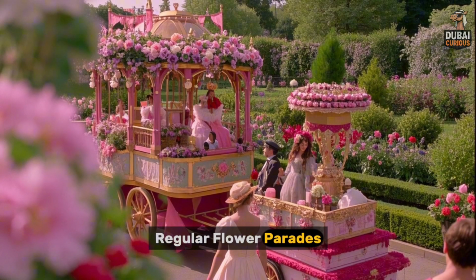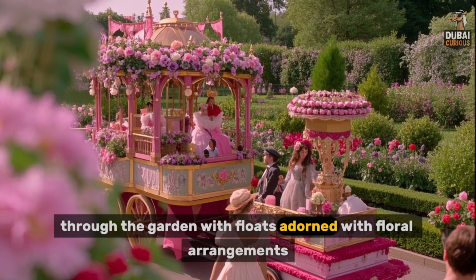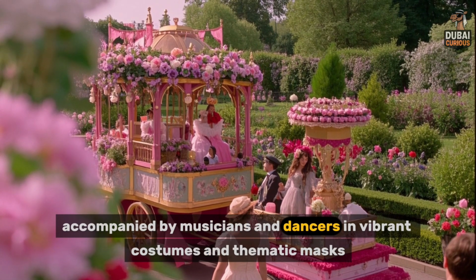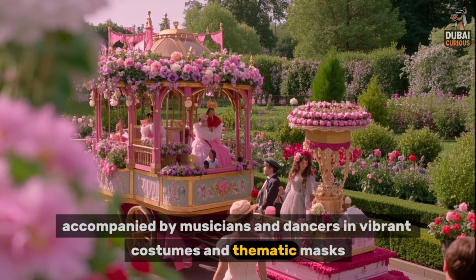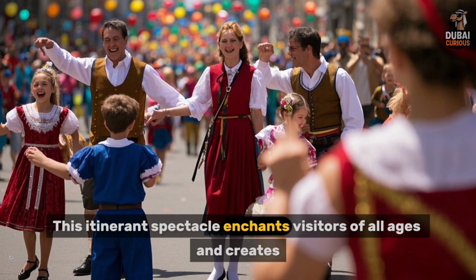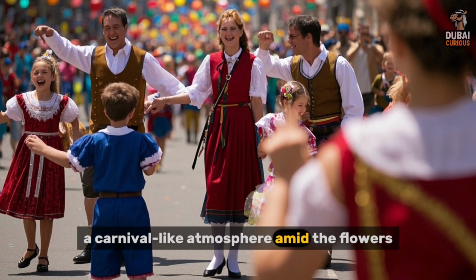Regular flower parades feature festive processions through the garden with floats adorned with floral arrangements, accompanied by musicians and dancers in vibrant costumes and thematic masks. This itinerant spectacle enchants visitors of all ages and creates a carnival-like atmosphere amid the flowers.